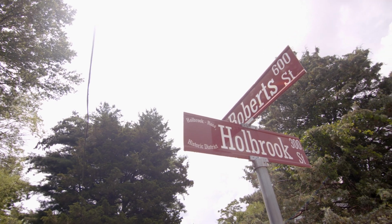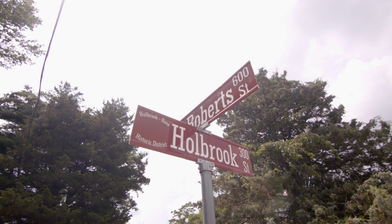One of the tours that I give is the Halbrook Ross Green Book Guided Walking Tour. The Green Book originated in New York City by a mailman named Victor Hugo Green, and he ran the Green Book from 1936 to 1966. The Green Book was a traveler's guide for African Americans because it was unsafe to travel from north to south. And so the Green Book would list places where they could stay, where they could get gas, and where they could eat.